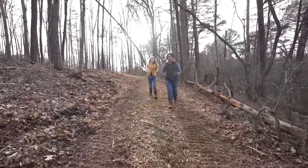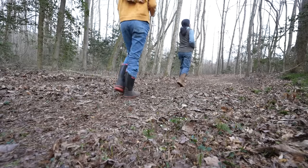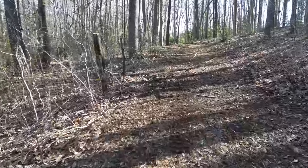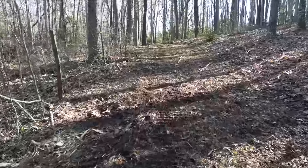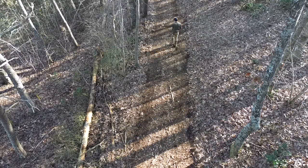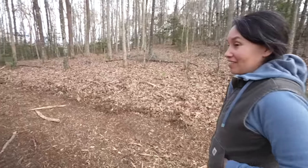I think it feels like we have a new property now. I almost don't even recognize these woods. We were going back here in these woods to tag the certain trees. And now that I'm back here again, I don't even recognize these little trails that he made, but I'm excited because these trails could be hiking trails and jogging trails for us. I think it's so cool.